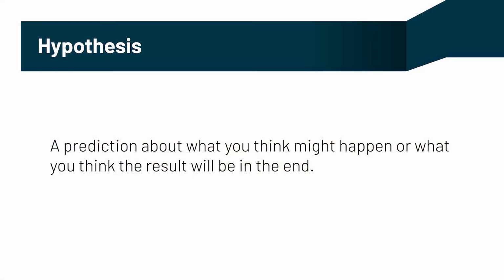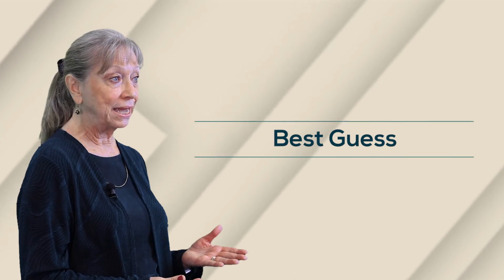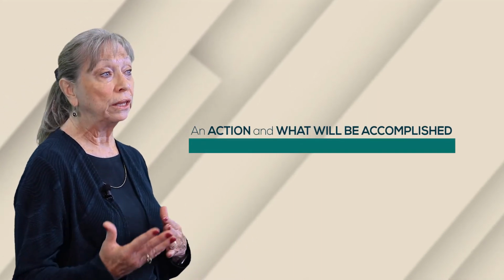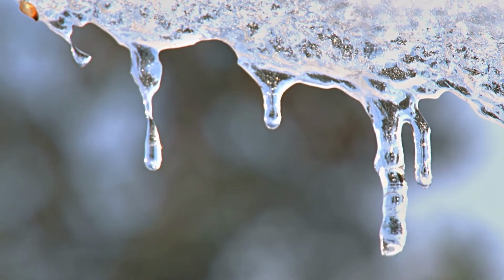Now we get to the hypothesis. This is simply a prediction of what you think might happen, or what you think the result will be in the end. It is simply your best guess. And since you have done some research, it will be your best educated guess. This hypothesis should be stated with specifics that will begin with an action and what will be accomplished. Often, the hypothesis will have an if-then statement. If the temperature rises above the freezing point, then the ice will change from a solid to a liquid.